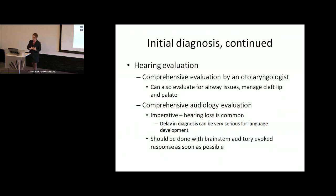And everybody needs to have their hearing checked. Hearing loss is relatively common. And if you miss hearing loss, this is a huge impact on language. And so anyone where there might be an issue with language, you must stay on top of the hearing. This is so big. We don't want to miss hearing loss and further drag down someone's language development if there's any concern there might be problems with language development. This is true for any disorder where there's language problems. Gotta stay on top of the hearing. Dr. Battaglia and Dr. Carey recommend using a brainstem auditory evoked response, and they recommend doing it as soon as possible after diagnosis is suspected.